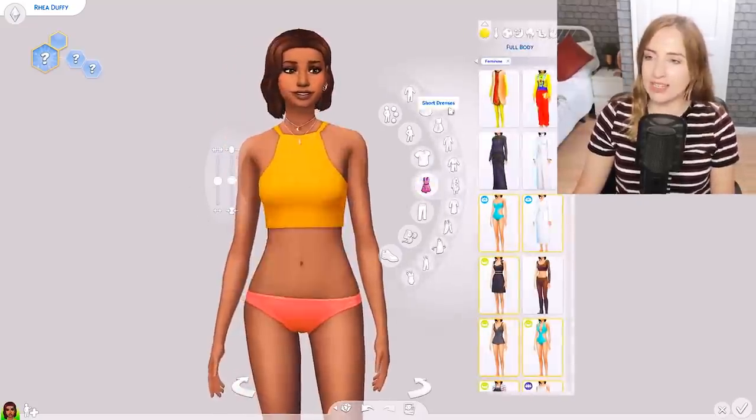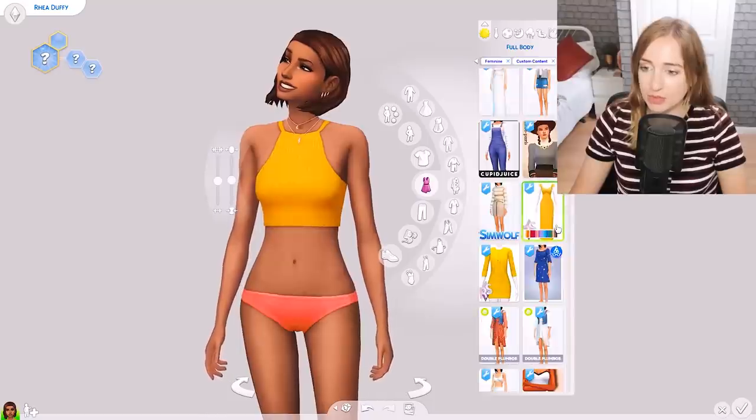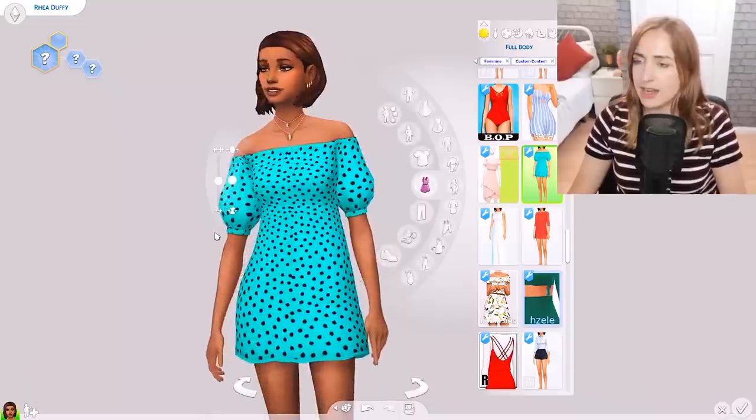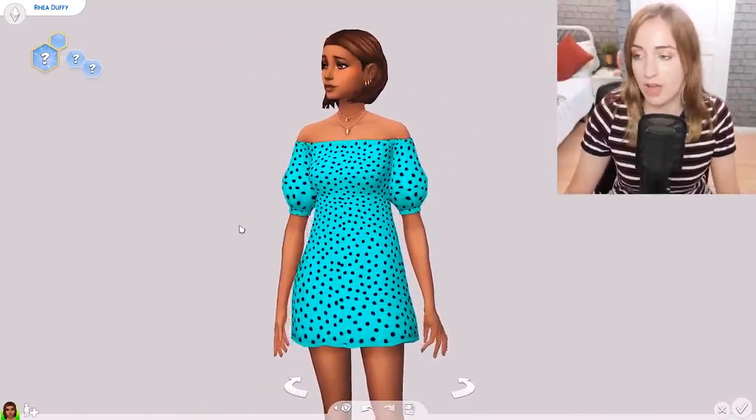Right, let me look for the dress. And then after the dress, I'm going to exit the game and go looking for the top, because this is an absolute disaster. I like it, to be honest. I'm 100% a fan of that. Yes, I like it. Right. Now there's the dress. Let me just exit the game and see if I can find this goddamn flower top somewhere in my mods folder.